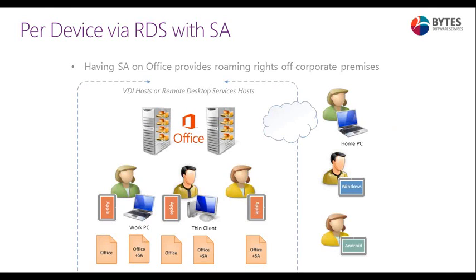But still, as you see from the users or devices inside the corporate premises, as soon as a user walks into the corporate premises, an Office license is needed. The reason for that is the roaming use rights that you get with software assurance is only available when you're outside or off the corporate premises.